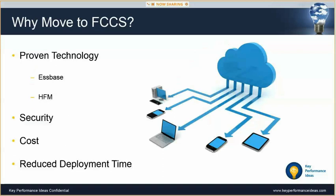So in conclusion, why should you be moving over to FCCS? Well, first off, as I mentioned, it's a proven technology. SBase and HFM have a long heritage and very strong environments that they work with. Now the marriage between the two of them brings us to FCCS. Security and your security needs. Again, being on the cloud can be a little scary, but it goes back to your security environment using SSO so that we're still maintaining the same type of rigid rules and restrictions that you have within your environment. Your cost savings and your benefits there.